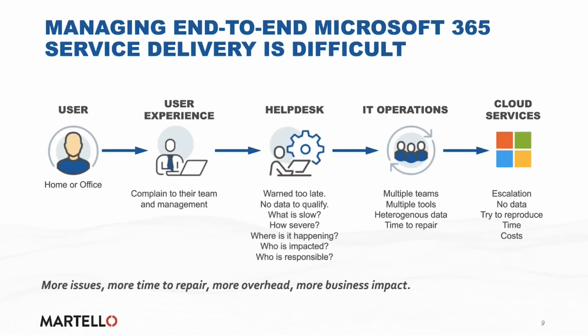As we do so and leverage Teams and it becomes more mission critical in our organization, managing the end-to-end delivery of Microsoft 365 becomes very important. And there's a visibility gap as we adopt Microsoft Teams. We know we have a lot of users that are working in home locations or remote locations. We may not have the same visibility from an IT monitoring perspective that we had when they were in the office. We don't have a lot of understanding in terms of the route they take to the cloud.